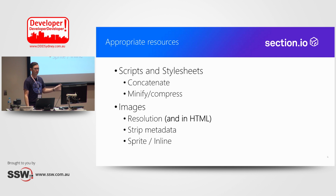I don't want to spend too much on this slide. This slide is hopefully what I could call the boring stuff. It's what every performance web talk ever covers. The problem is that, again, we still find ourselves having to do it on every site. Because scripts and style sheets are all, just lots of them, not compressed, not minified. Images are ridiculous resolutions for the size that they're shown on the page.